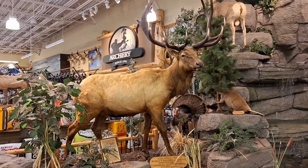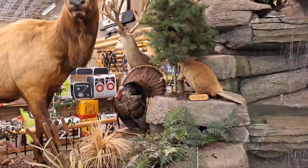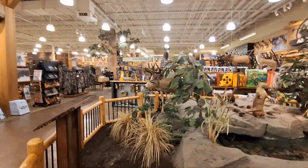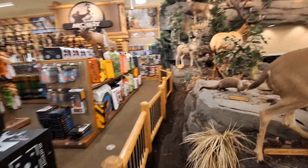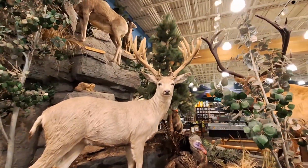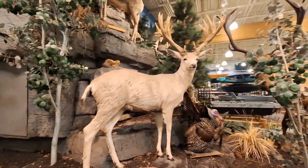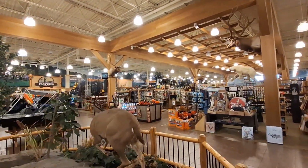That is a big old elk. And otters. And a beaver. Well, that's a big old deer. Let's go around. Looks like a happy feller there. That's a crazy looking rack. Check out that rack. My goodness. That is crazy. All right, well, we'll see what I can find in here. We'll see if maybe I can find some fishing gear, see what it will do down home for our kind of fish.